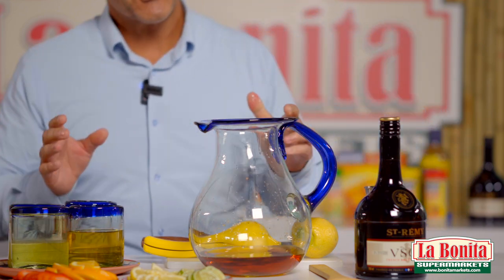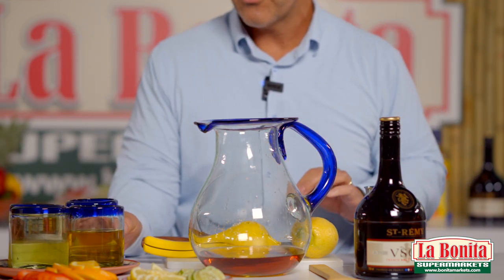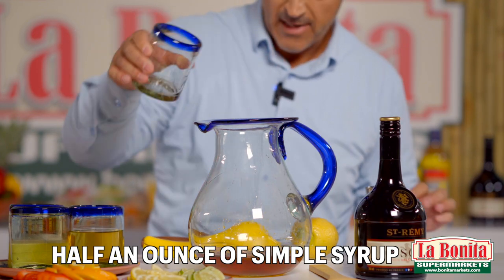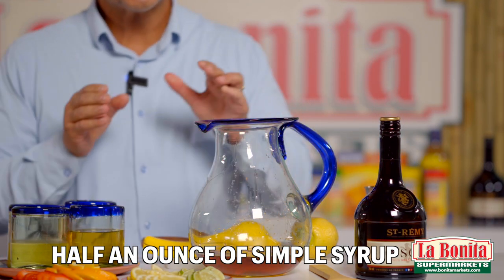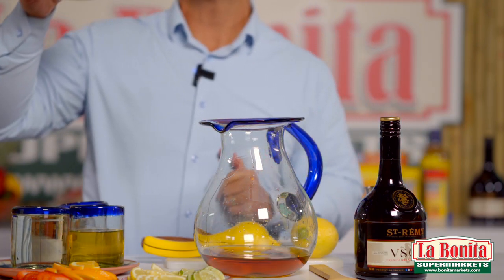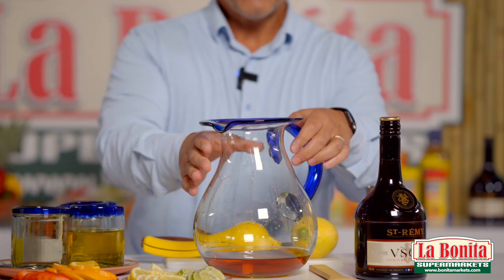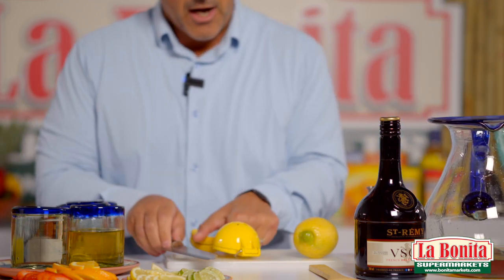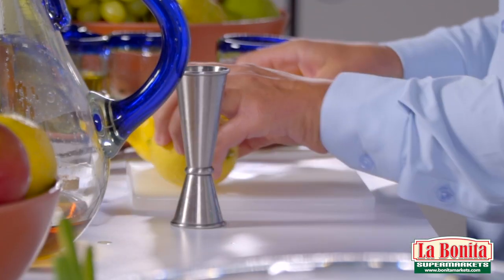So our next ingredient, a little bit of simple syrup. We're gonna use just a half of an ounce of our simple syrup, okay? That is going to balance out our lemon juice. Now I've done 5 ounces of lemon juice here. Here's the trick. When you squeeze a lemon, okay, you're gonna use, obviously, your citrus press.